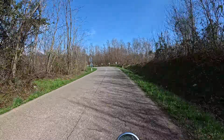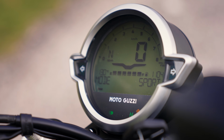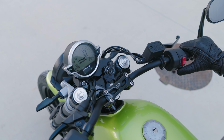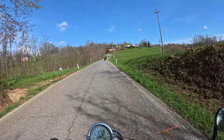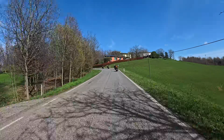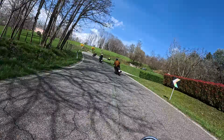Now, sitting behind those handlebars, we'll notice the updated LCD instrument panel, which now features a fuel gauge for the first time. And while the aesthetic updates to the side panels and other aspects are definitely slick, the dash just feels a bit dated. Analog clocks would be the authentic route, and a modern TFT display would be up to snuff with today's offerings, but the LCD dash, it's just not there for me.